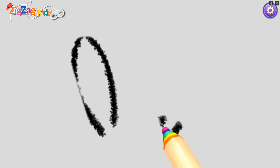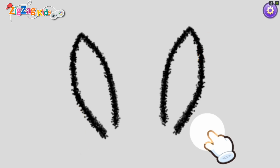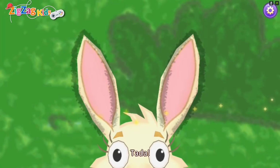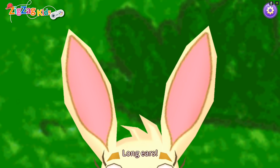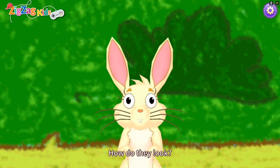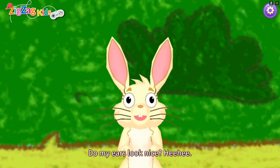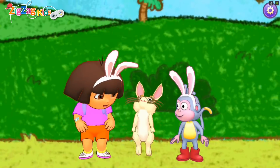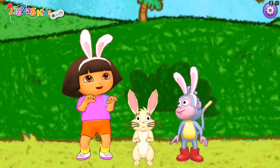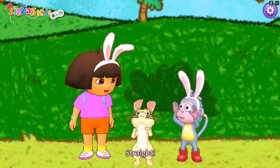Long! Long! What are they? Yeah! Ta-da! Long ears! Wow! It's a rabbit! How do they look? Do my ears look nice? Hop! Straight! Hop! Hop! Straight!